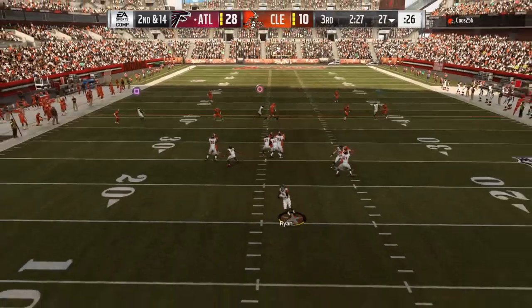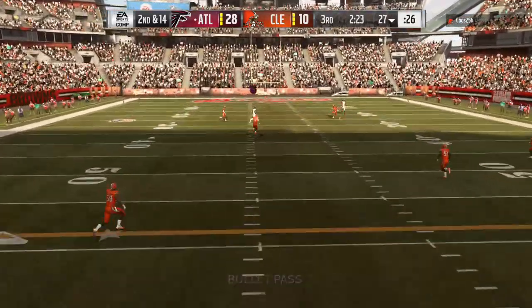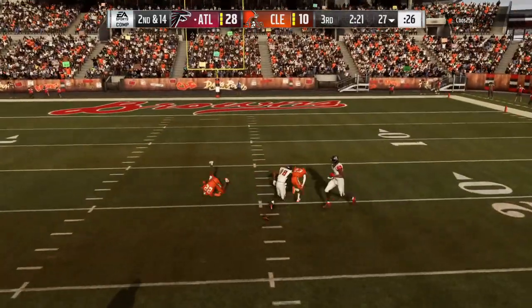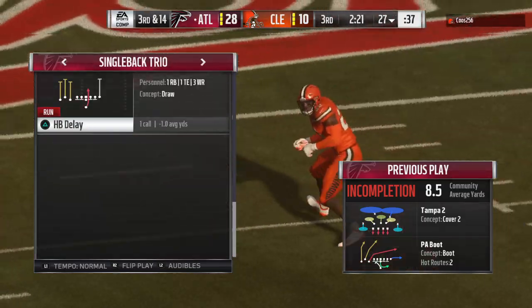Off the play fake to Freeman, it's Ryan. He's going to fire one deep, middle of the field. And that one was nearly picked. Not sure he was accounting for the free safety.